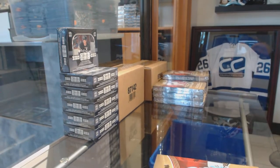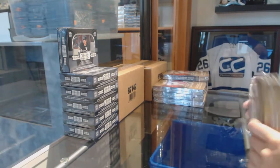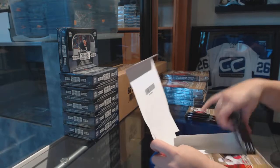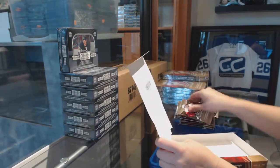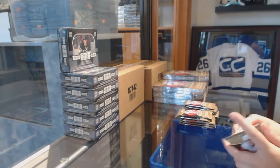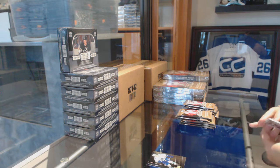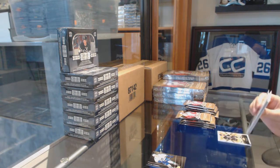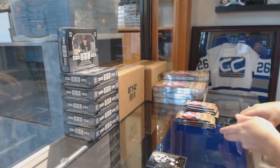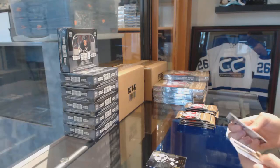Right, box number one. Vancouver Canucks, Jared McCann. Showcase Gretzky for the Kings. It's 17-18, Joe. This is McDavid's rookie year.